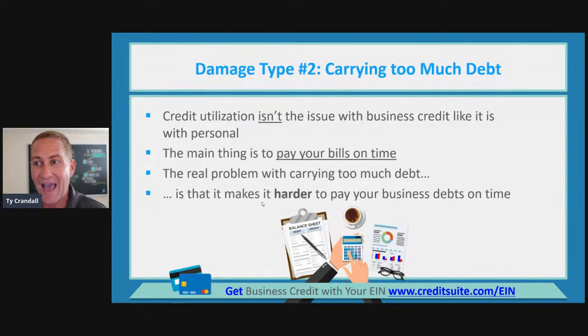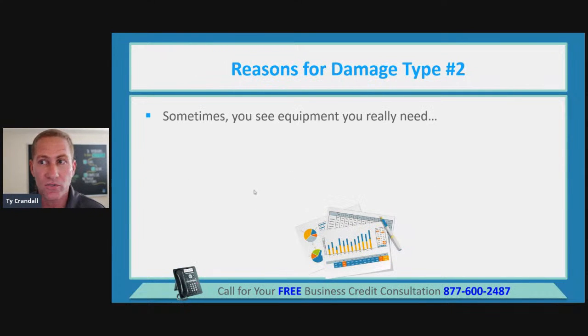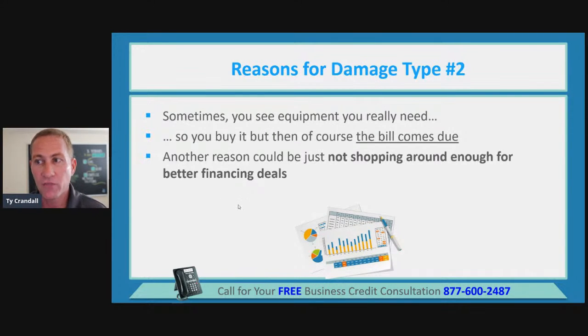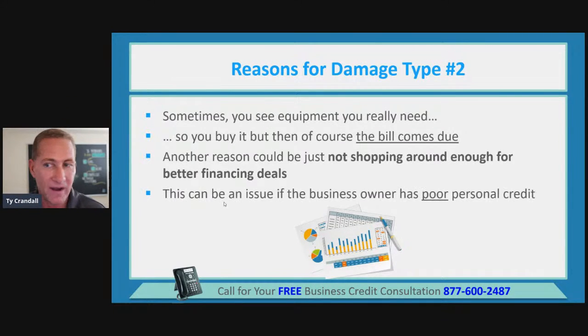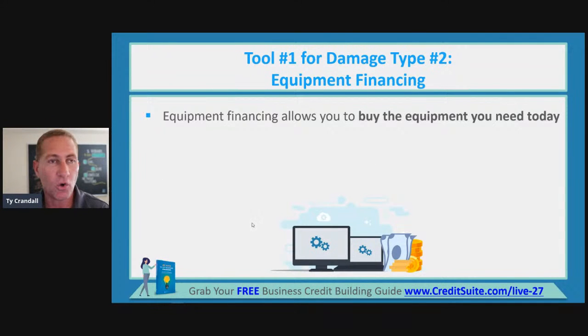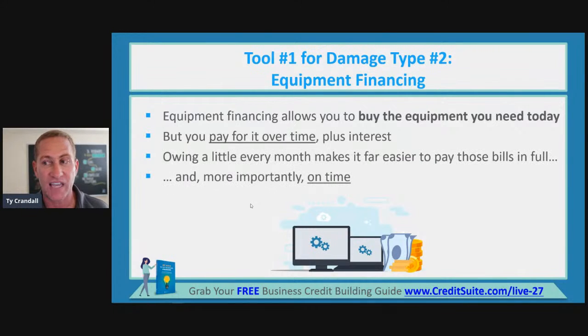Okay, so sometimes you might see equipment as actually being a problem here. Maybe you actually have too much money that's owed on certain things. So sometimes you see equipment you really need. Okay, so you buy it, but then of course the bill comes due. Another reason could be just not shopping around enough for better financing on the deals that you are getting. So this can be an issue if you have poor personal credit. Okay, you might pay much higher interest rates than what you really should. So equipment financing can kind of help with this. If you come in and are able to get financing for the equipment, then you're able to better afford what you have, not carry a bunch of debt, okay, not be able to rack up credit cards and things like that that have utilization ratios that could be adversely affected.